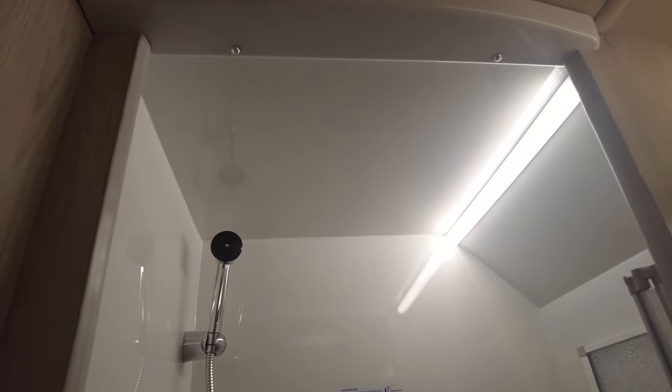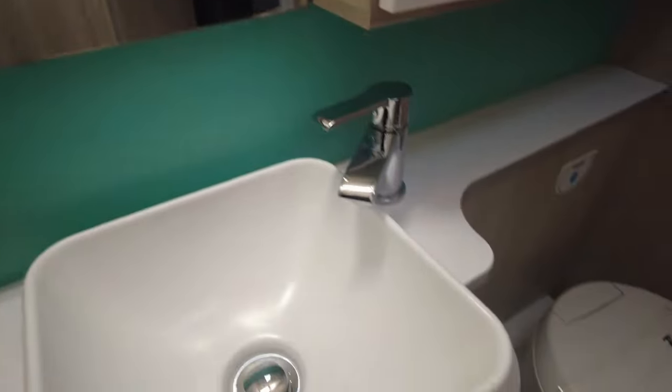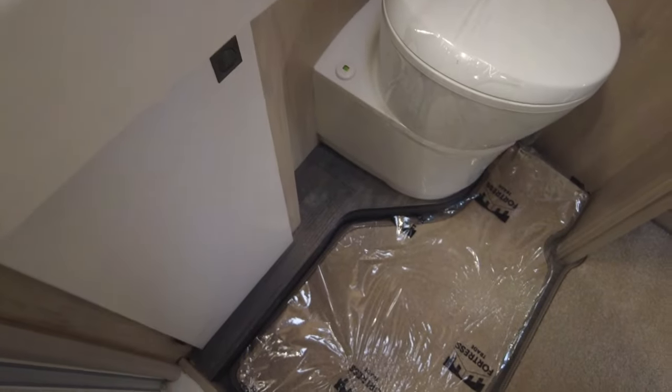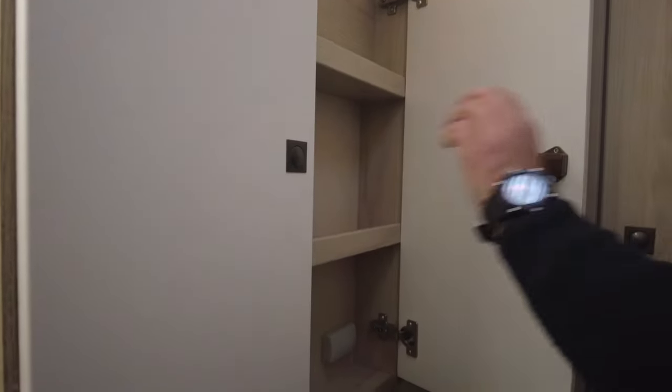So you've got a large shower room, which is an individual separate shower with LED lighting above it. Again, for the smaller size van, it's a very large area. Nice fixed basin with cupboard below. Toilet with your cupboard.